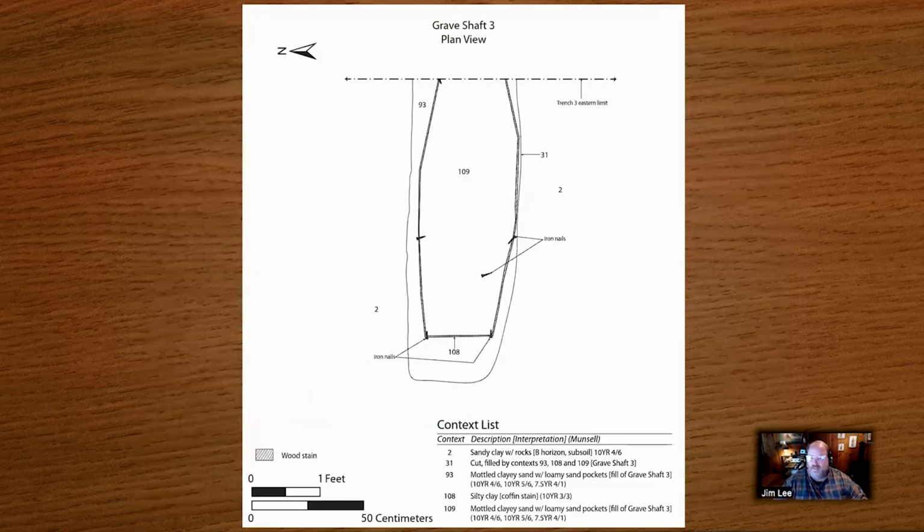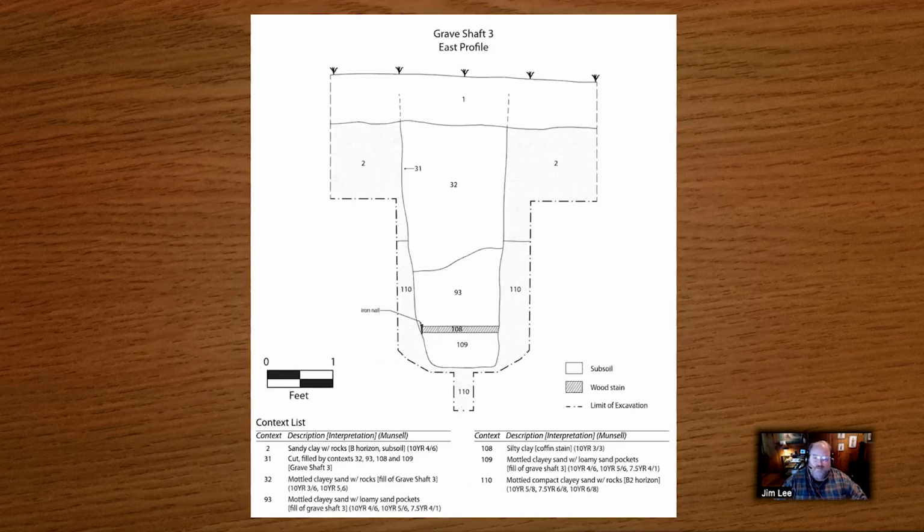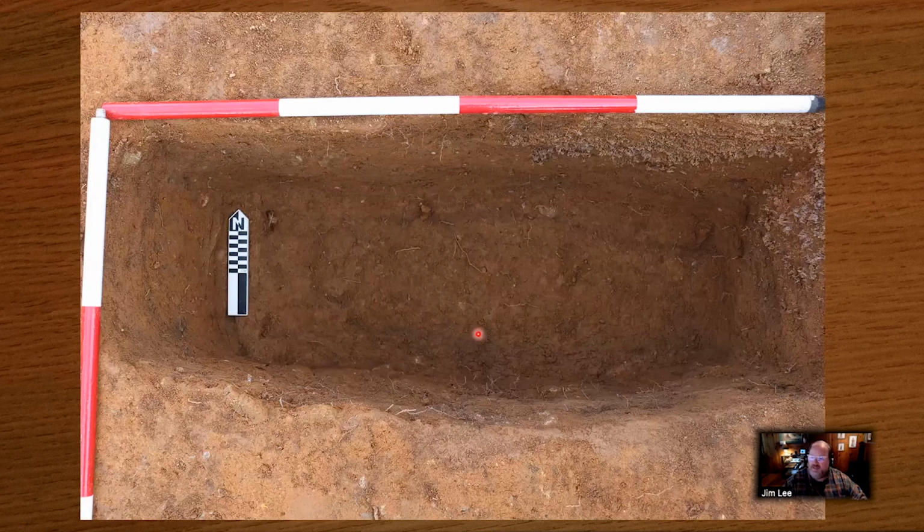Grave shaft 3, we found the hexagonal coffin shape and coffin nails. We didn't see any human remains in grave shaft 3. So it was a burial, but it was potentially disinterred. The wood showed up very well, and we found the bottom of the coffin at 5 feet below the ground surface, which is good for figuring out elevations. But again, there didn't seem to be human remains in this grave. And this is a shot. Again, you can see the hexagonal shape here.